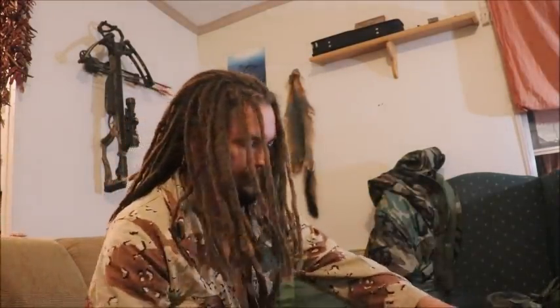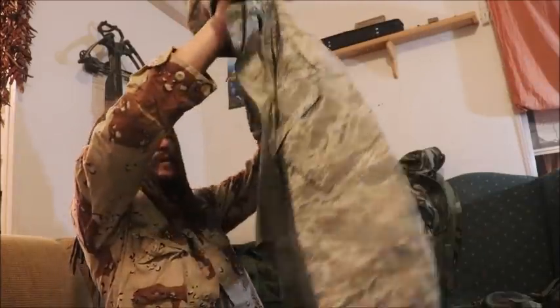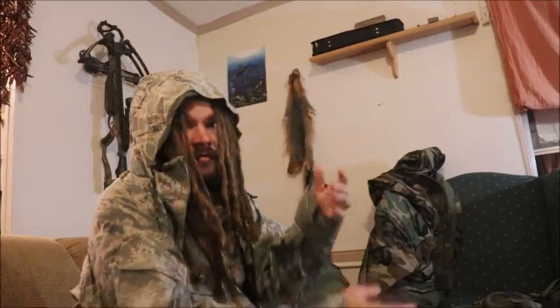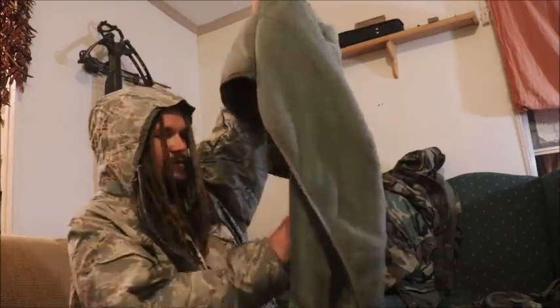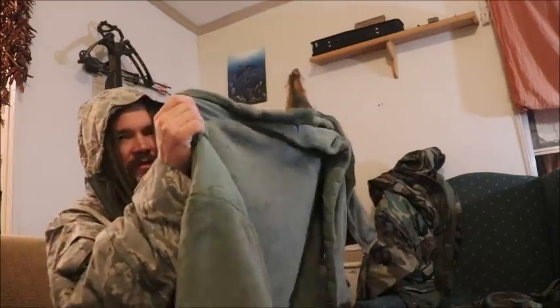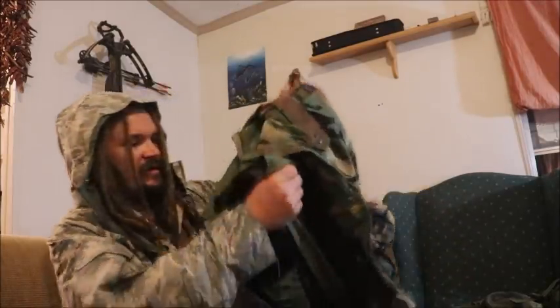Let's check this bag. Now this is an incredible rain poncho. So now I have to work in the rain too. I have no more excuses anymore. And if it's cold and rainy, I can throw in a liner. I'm not sure if this liner's for this thing. I think so. No, maybe it's for this one. They gave me this one too.